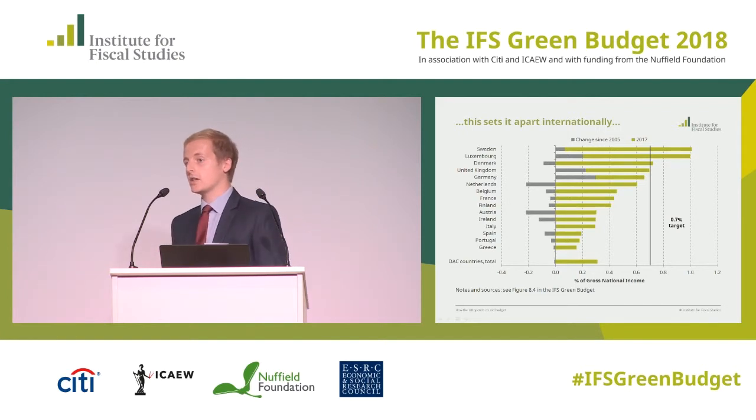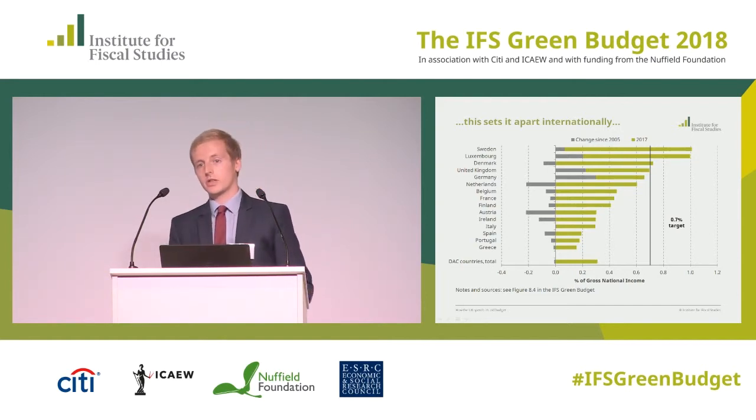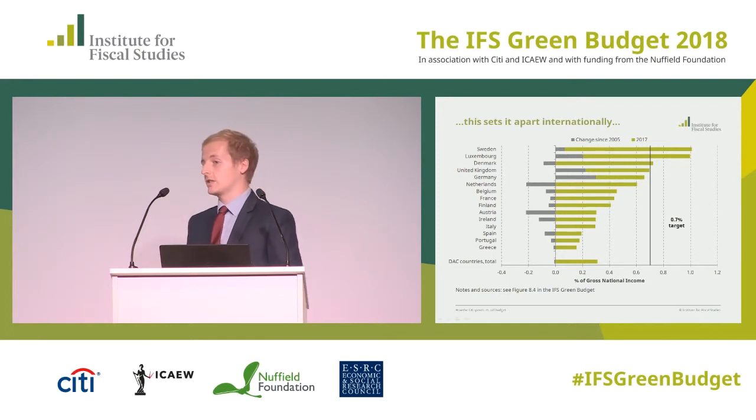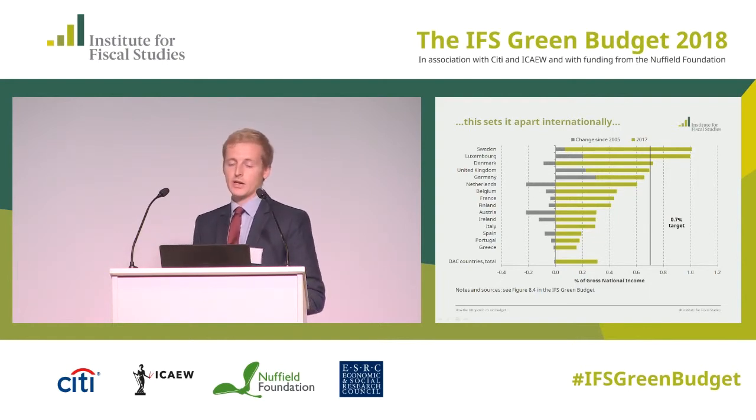And if we look at the change in aid spending for these countries since 2005, we actually see that 10 of those 15 countries that made a commitment to reach this 0.7% target have actually decreased their contributions relative to their gross national income. And only Germany has had a larger relative increase in aid spending than the UK in that time.